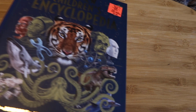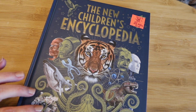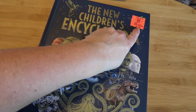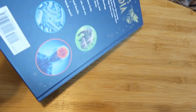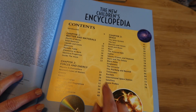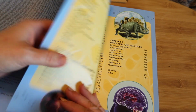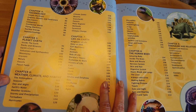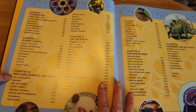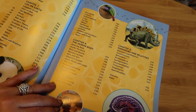So got that book. Then I found this one, the New Children's Encyclopedia. I have a couple of encyclopedias, but I don't have this one. Regular price is $24.99. I paid $4.99 for it. There's the back of it. It does say $24.99 on the back cover. It talks about, let's see here, matter and materials, forces and energy, space, technology, planet Earth, weather, climate, and habitat, life on Earth, the human body, dinosaurs, and relatives.